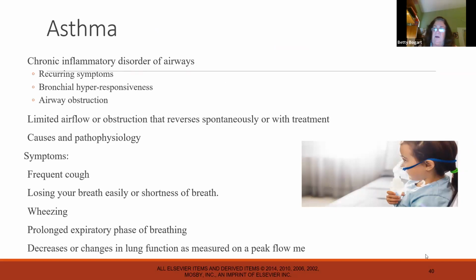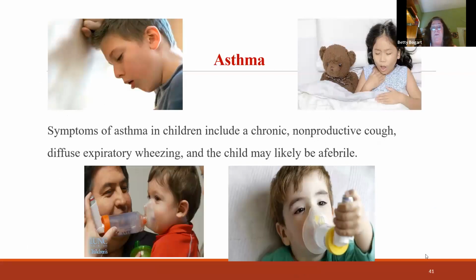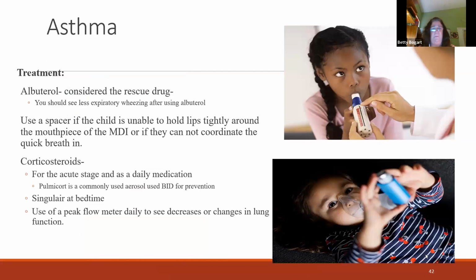Many times we teach them today to use those peak flow meters, and those peak flow meters, we can tell when it's going down and not enough air. And all we'll do is increase the amount of albuterol aerosols we give and try to prevent it. Chronic non-productive cough, expiratory wheezing. Usually, I have not seen a kid with asthma with a fever. It's usually just that cough and they just can't breathe.